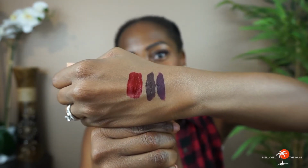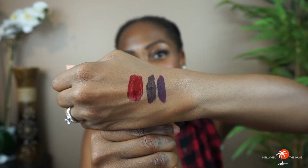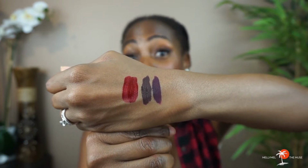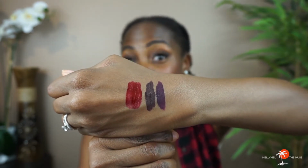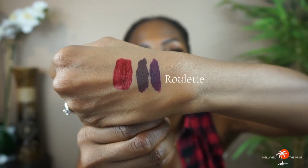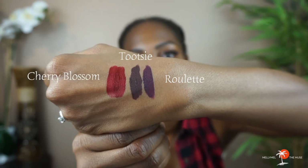I read quite a bit of reviews online stating that this particular red color is one of the holy grail red lipsticks for women of color, which is a pretty large claim. But if a couple of people are saying that, and I can clearly see on the model on the website that it's popping, I was enticed to get it and to give it a try. Here are the final three shades. You have Roulette, Tootsie, and Cherry Blossom.